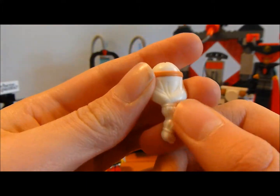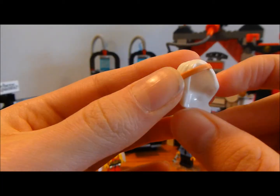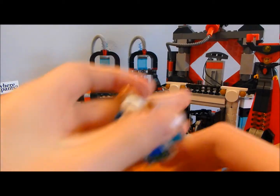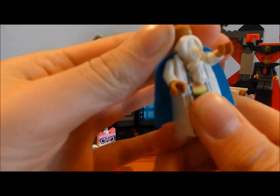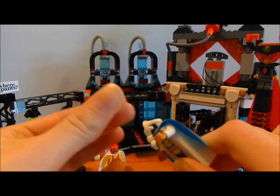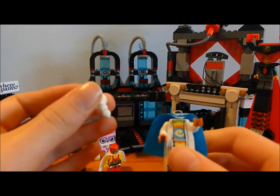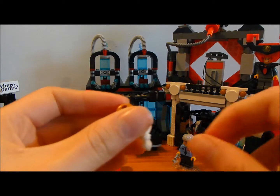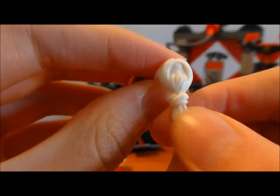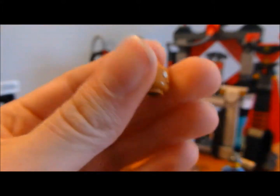You can see here's his hair. It's got the braid and a rubber band going around the top. So that in itself is cool. But the fact that he also has a beard to go with it makes it even more awesome. Awesome. I'm going to leave him disassembled for a little while because you'll see that his beard is awesome. But here's his face.